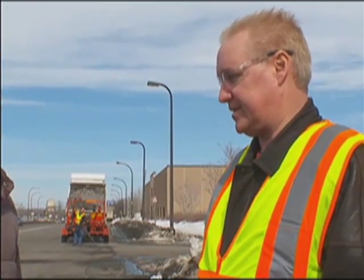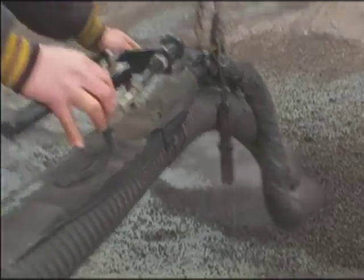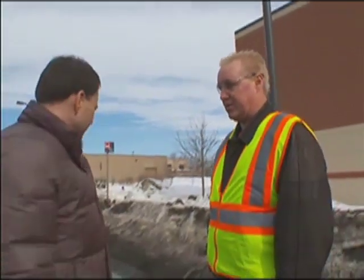Why is it so hard to fix a pothole? The hard process is getting the patch to stay in place. Steve Johnson is vice president of a Plymouth company that makes the newest technology in pothole repair. It's called the Durapatcher. This is a permanent repair, and the advantage is it fills it from the bottom up, and there's no compaction required.